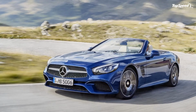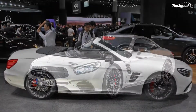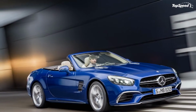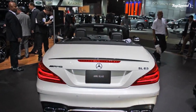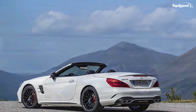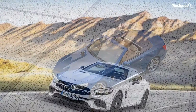The 2017 Mercedes-Benz SL Class. The SL Class is one of the most iconic nameplates in Mercedes' storied history, as it dates all the way back to the legendary 300 SL that debuted in 1954. The second, third, and fourth generations debuted in 1963, 1972, and 1989, respectively, and all brought significant changes. The fifth-gen SL launched in 2003, and Mercedes gave it a significant facelift in 2008.